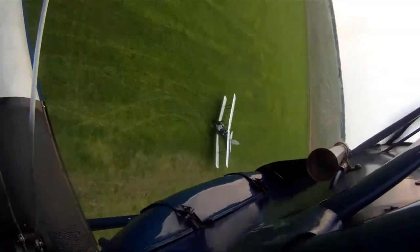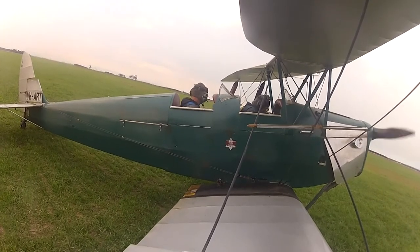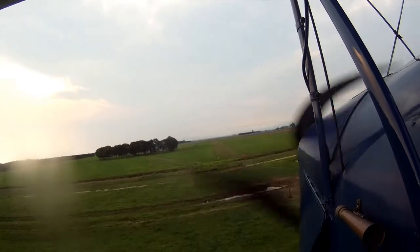On arrival we saw a couple of old cars, the owners of which had driven there to take some photos of the cars with the planes, and had then decided to go for a flight whilst they were there. We arrived as they landed. Soon it was our turn.